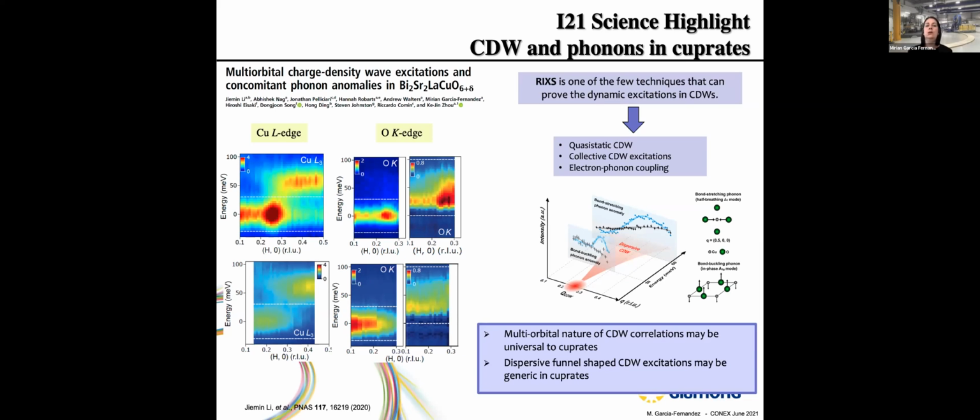Another work that we have performed in cuprates again uses charge density waves and phonons. We were able to study this type of excitations in both the copper L-edge and the oxygen K-edge. RIXS is one of the few techniques that can probe the dynamic excitations of charge density waves. This type of charge density wave in cuprates has been studied for a number of years, and a lot of information has been collected from the static part. However, because there are not many techniques that can provide information about the dynamic part, this is still some sort of a mystery.